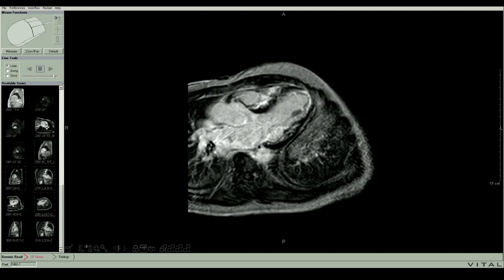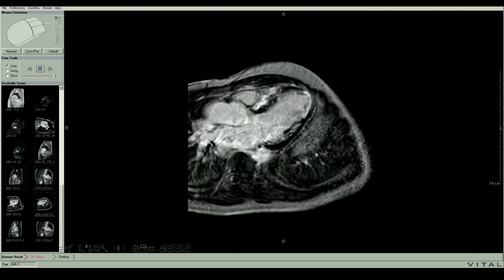So let's go look at the, where's my next one here? Here we go. So we're going to look at nulled myocardium now. And there it is. There's the nulled myocardium. There's nulled myocardium. Same hunks we saw before.